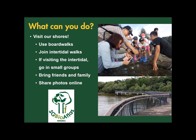In Singapore, a lot of people are not very connected to nature because we live in such an urbanized area. But actually, our shores are just a short walk or short drive or public transport away from where we live. So you can visit our shore, explore our intertidal areas and the beaches using our boardwalks that we have at Sungai Buloh, Chek Jawa, and many other areas, Pasir Ris too. And if you are able to, you can sign up for intertidal walks at the Sisters Island Marine Park or Chek Jawa or other places.